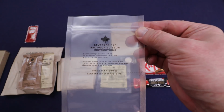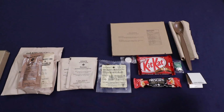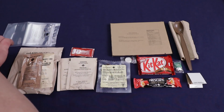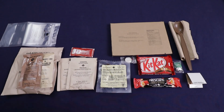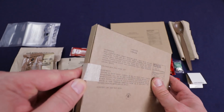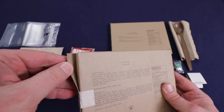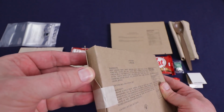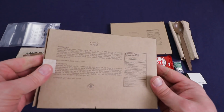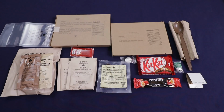We have our Canadian beverage bag, gusseted at the bottom so you can stand it up. Move this around a little bit to make it look a little better. And we have our main lasagna. That's where this one's taped on the end. And you can tell it used to be glued and been opened back up and taped. Interesting. It had the original seal on the ration, so yeah, I don't know what's going on with that.